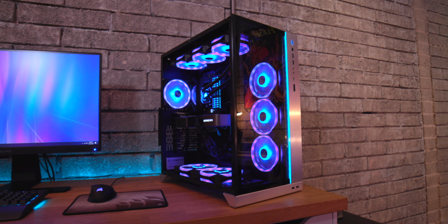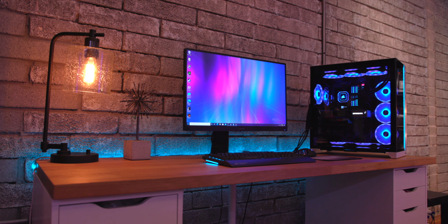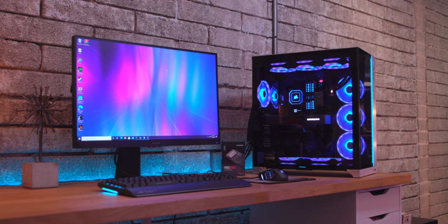And as far as the desk setup that we're using here goes, this is the YouTuber special, guys. We have an Alex drawer set and a kitchen countertop from IKEA. I'm sure many of you had already guessed that by now.